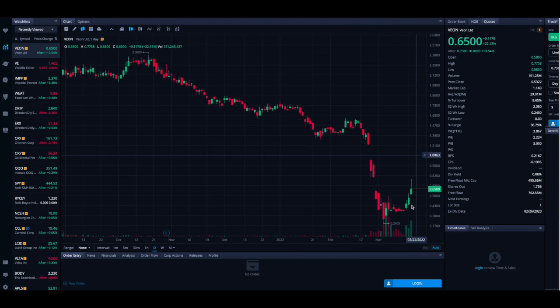Hopefully we see a steady rise up. I'd rather see a steady rise up than a gap up and then decline. If it does gap up, it'll probably sell off because once these gaps get filled, it kind of goes back to the overall trend.